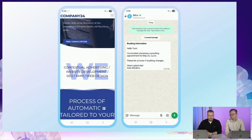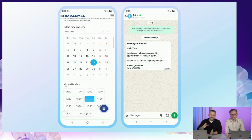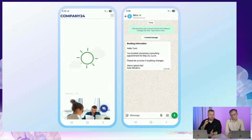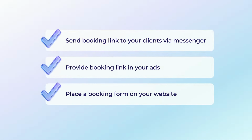The same goes with landing pages. You, for example, want to get a haircut, and you go to the website of your hairdresser, and you just choose when you want to go, the day and the time, and also, as you see, you will get a notification that you have this booking. So everything works amazingly.